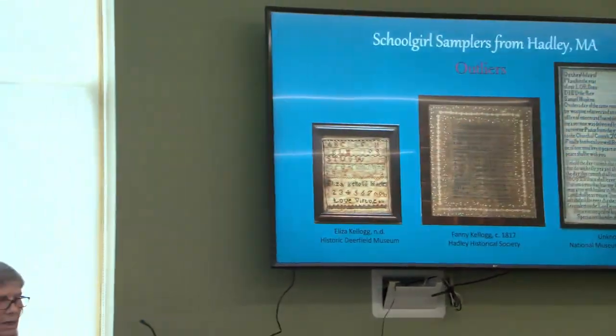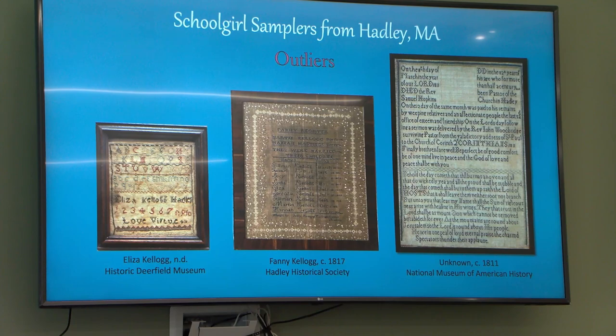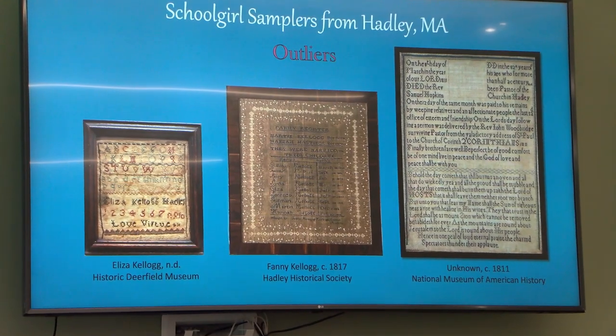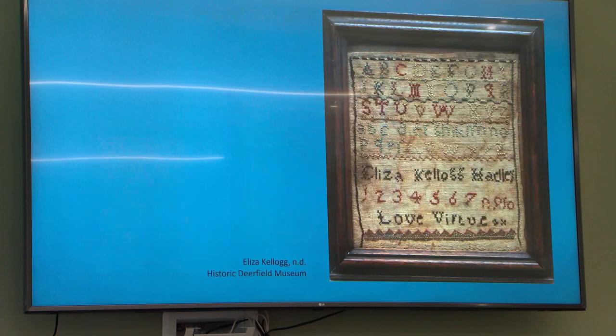Just a possibility. Okay, so we've seen three groups, and now I have three outliers. These don't fit into groups, but they're so fascinating that I wanted to share them with you as well. So there are three samplers here. And in sharing them, you'll also get a taste of the kind of research that we do about samplers, trying to figure out what is this sampler, where did it come from, and who's this girl? You'll get a taste of that because each one has a little bit of a different problem, most of which is not resolved, by the way.